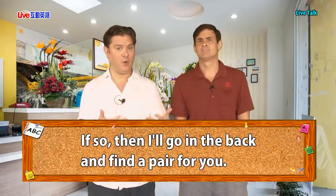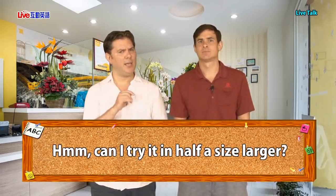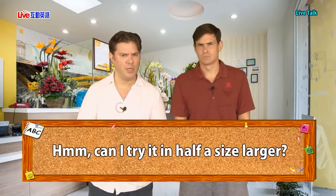And then the clerk says, "If so, if it does fit, then I'll go in the back and find a pair for you." So this is sort of the sample shoe. And then, of course, they'll go and get you a box of new shoes if you're going to buy them. So Kathy slips the shoe on her foot, looks at it, stands up, tries it out, and then she says, "Can I try it in half a size larger?" So half a size larger means the one she's trying now is a little too small. She wants a 7.5, not a 7. She asks that question right after she tries the shoe on. Maybe it's too small. She wants something a little bit bigger.